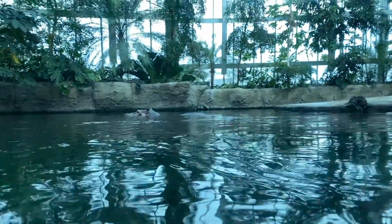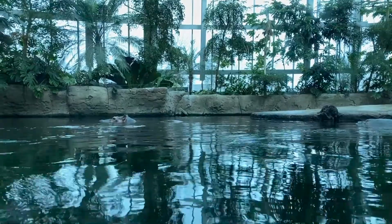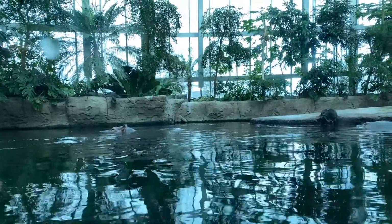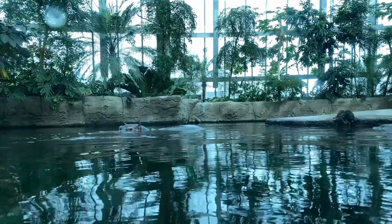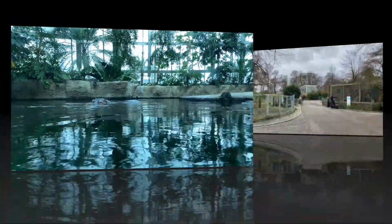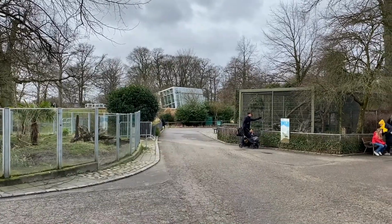So they'll spend the majority of their time under the water. They'll only come up when they need air or something like that. They can stay under the water for quite an extended period of time. That's how they go undetected for quite a while. This building in the background here, that's the Hippo Enclosure.